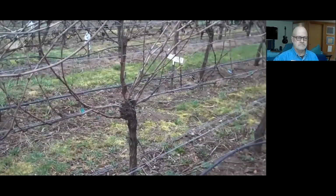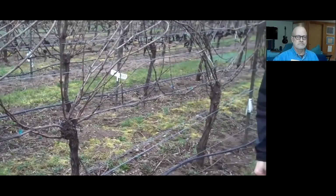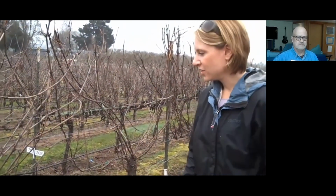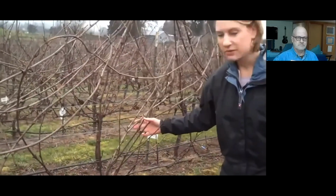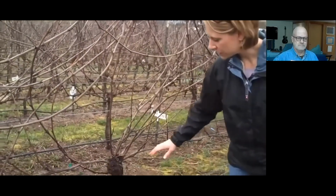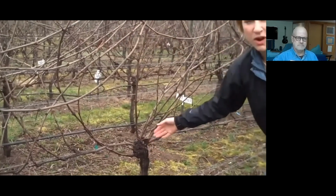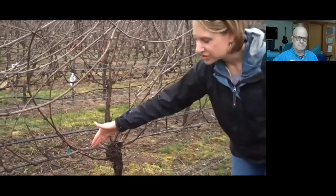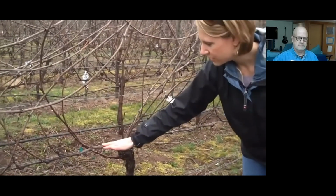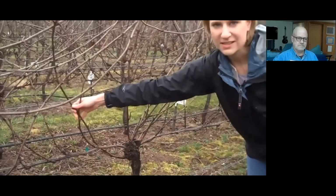So we are going to do cane pruning of a vertically shoot positioned bilateral cane system today. Whenever we prune a system like this, we have to look at renewing back to our renewal zone, and that's the head of this trunk. The top of the trunk is the head where all of our shoots originate from. Here is last year's cane that was laid down, and from that grow the shoots that we had last season.